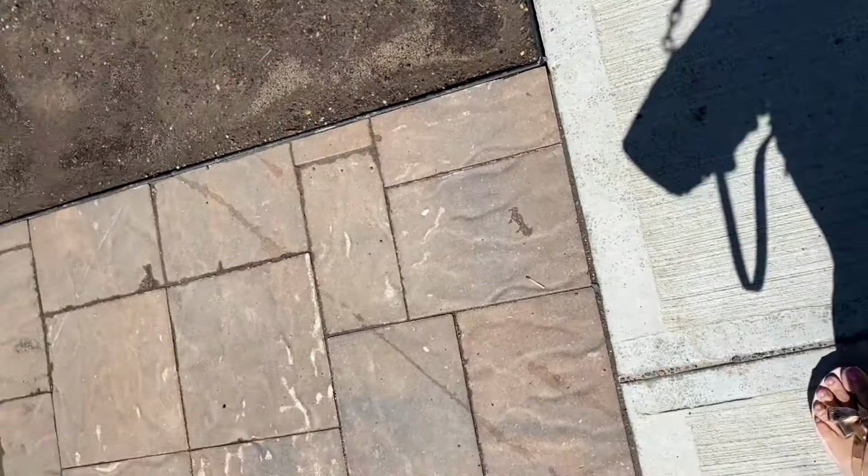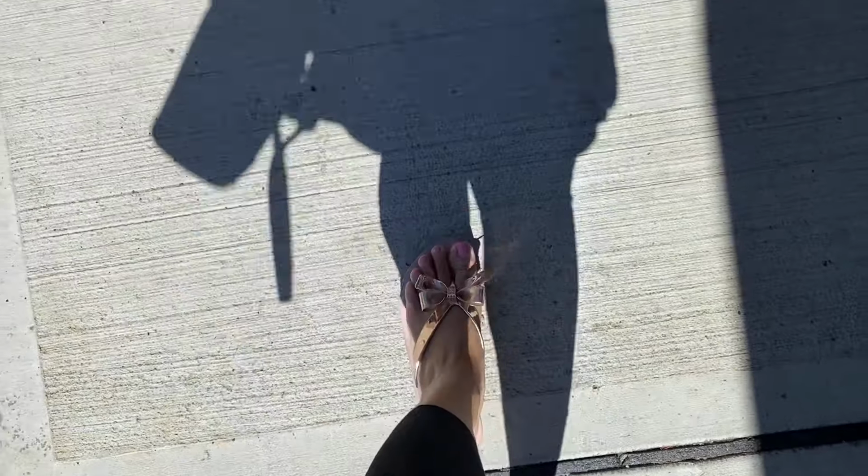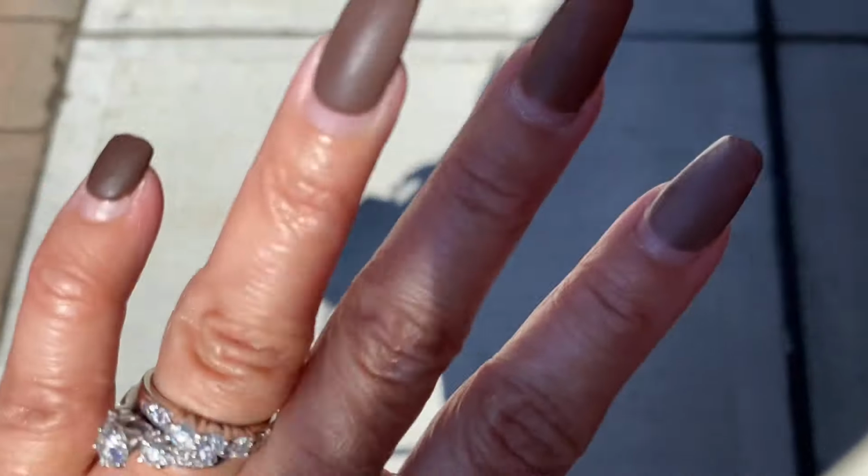I am on my way to get my nails done, and this is my outfit of the day, just black on black, pants and wedges, regular wedges, and let's go get my nails done.